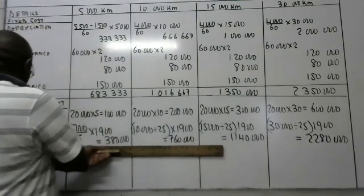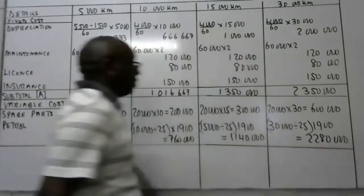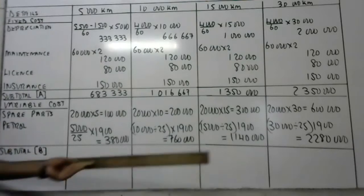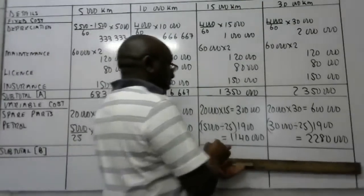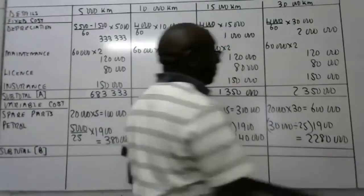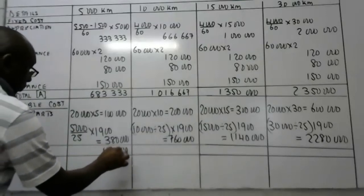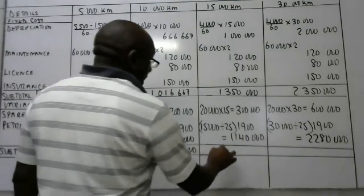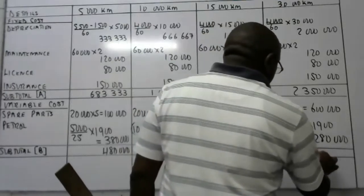So with that now, we get subtotal, which we will call B. This is 480, and clearly see that. This one is 960. This one is 1440. And this one is 2880.